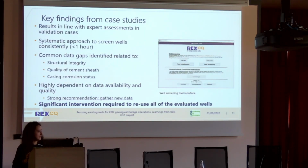The key findings from our case studies were that the results from those real reuse projects are in line with the expert assessment. So the tool was validated. It is a very important finding. We managed, by using the tool, to get a systematic approach to screen wells in maybe less than an hour per well.